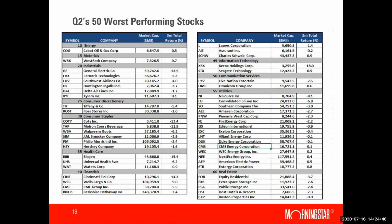On the worst overall performing, we're seeing a lot of utilities, right? Just over here. And I really think it was due in part to a very risk-on appetite for investors in Q2. Utilities tend to be a little bit more stable, a little bit more safe. So maybe that is a potential reason for that.